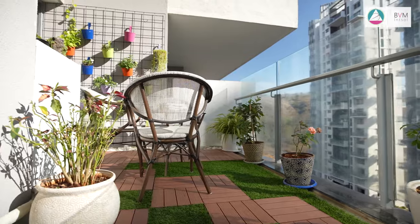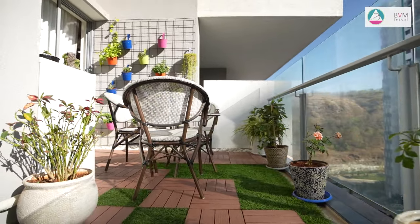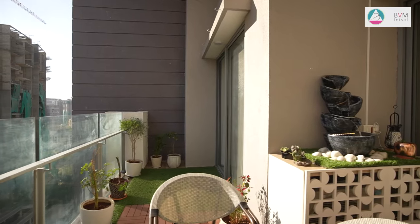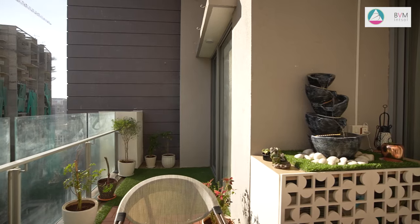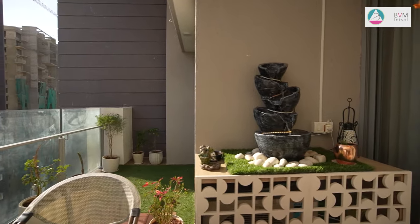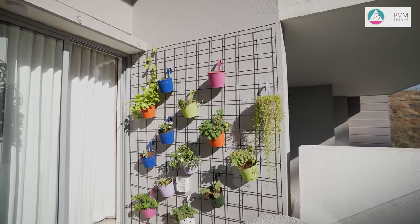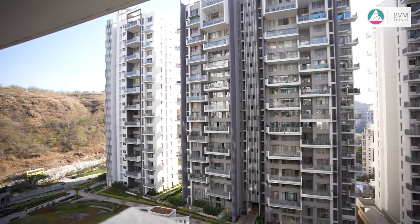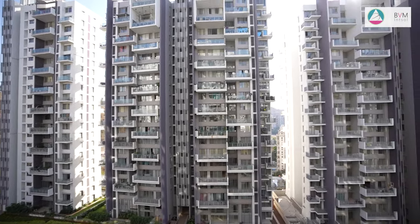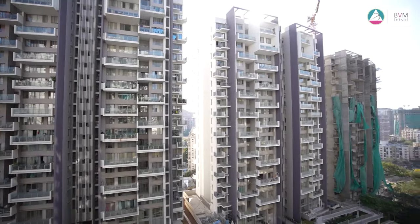The flooring adorned with a combination of wooden and grass patterns, along with pebbles in the border, adds to the natural ambience. A designer console serves as the perfect platform for a water fountain, adding a soothing element to the space. This balcony offers a serene escape where one can unwind and connect with nature without leaving the comfort of home.